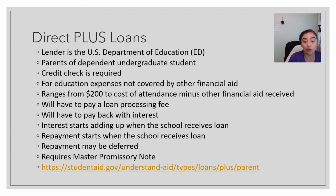Parents will have to pay a loan processing fee. The interest also starts adding up when the school receives the loan, and repayment starts when the school receives the loan as well, but the parent does have the option to defer repayment until the student graduates from college, and that could be a master's degree or a doctorate degree.